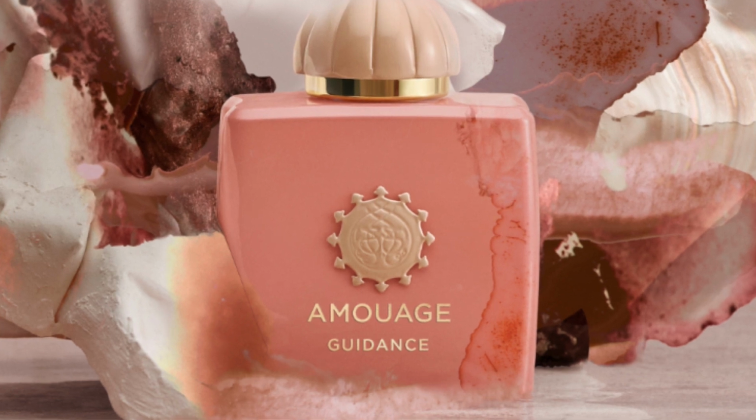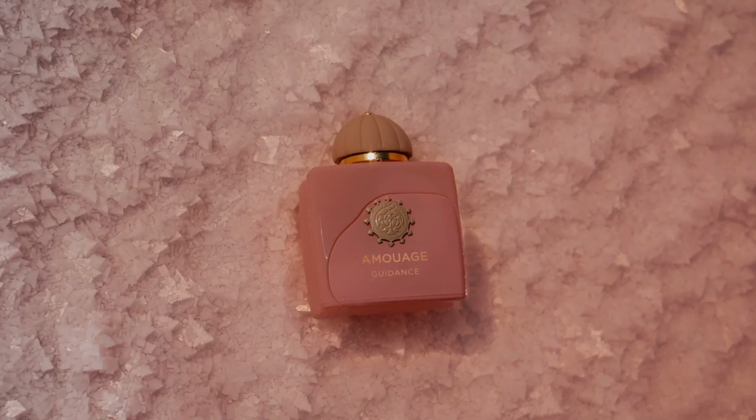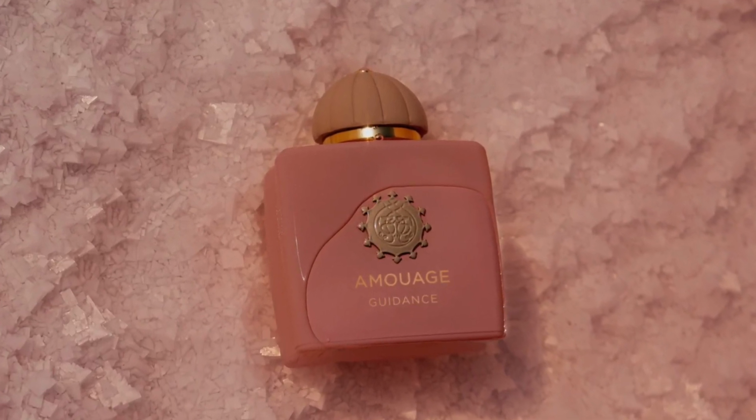But there's a fruitiness here, there's a bit of smokiness here, some woods, there's ambergris, there's jasmine, there's vanilla, and the pear, of course, with the fruitiness. Really, really a job well done. This has become my favorite in this series of 4 new fragrances from Amouage, and I think it's going to do really well. Guidance is a really great fragrance from Amouage, and I think it's also really perfect for spring.